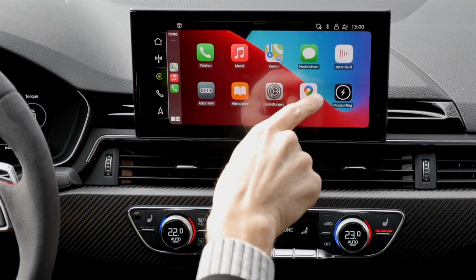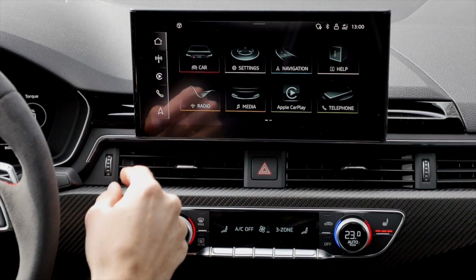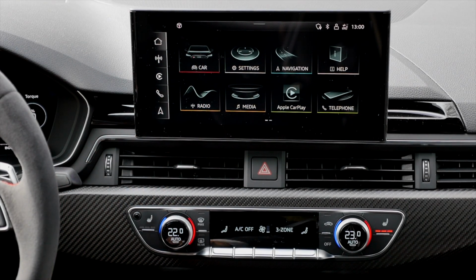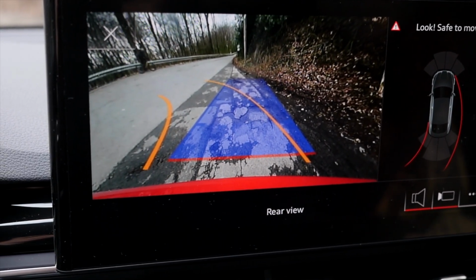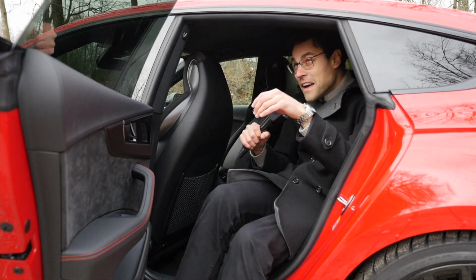Once again, back to the Apple CarPlay menu. It's a good integration, and I think, once again, straightforward menu. Yes, the MMI knob is gone, but you can very well live with this touchscreen system. The rear view camera is so far so good in one way, but in another way, the resolution meanwhile could be better. Now getting on the inside, in the rear, and whoa!